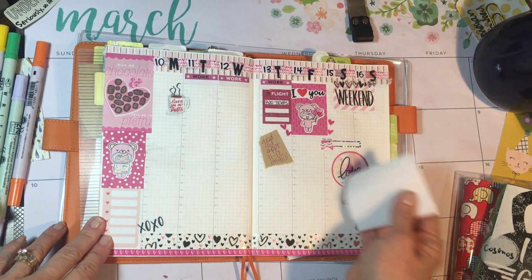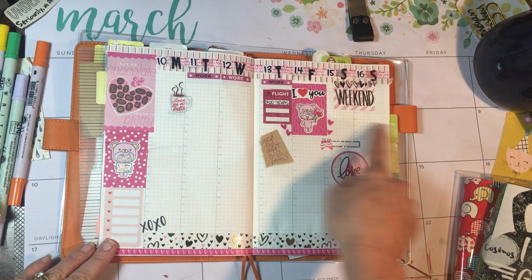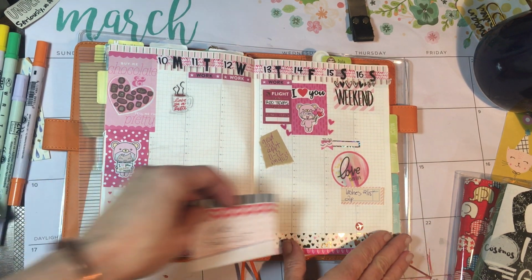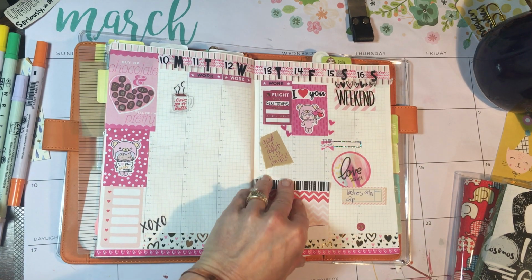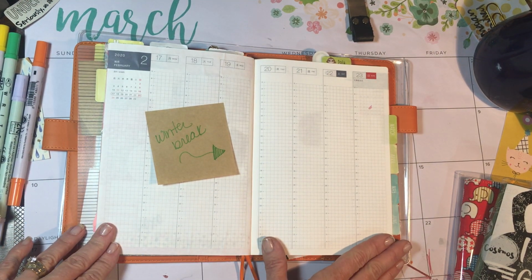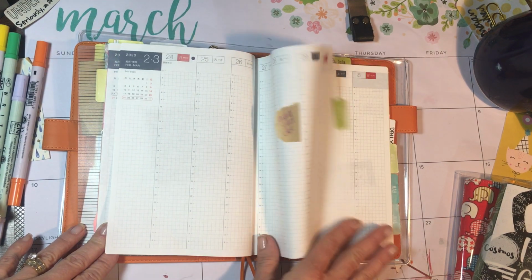And then this is the week of Valentine's Day. So that one's in there, again with just stuff I have on hand. I didn't buy a kit or anything. And then there we go.